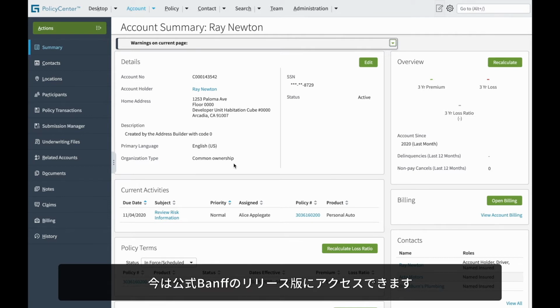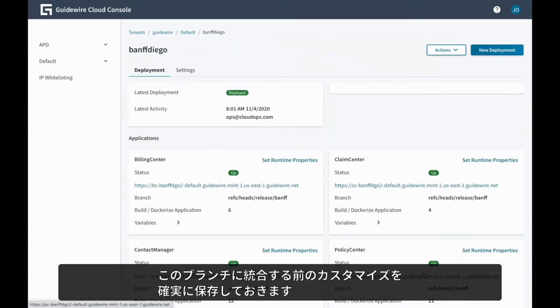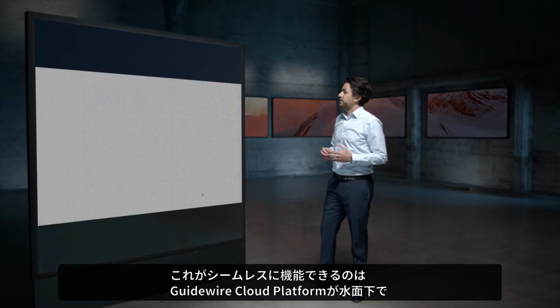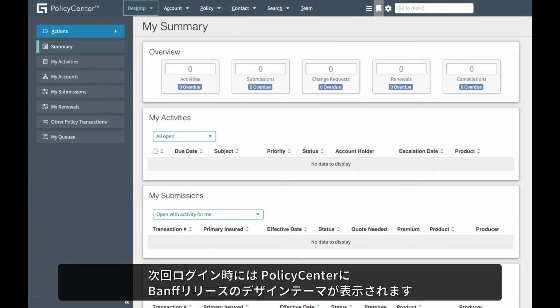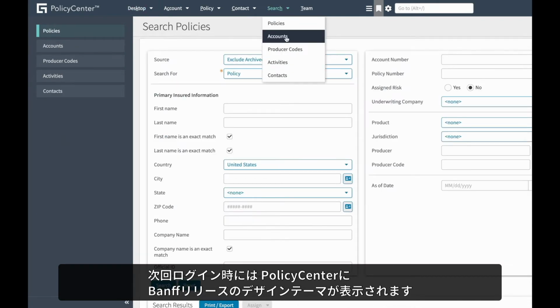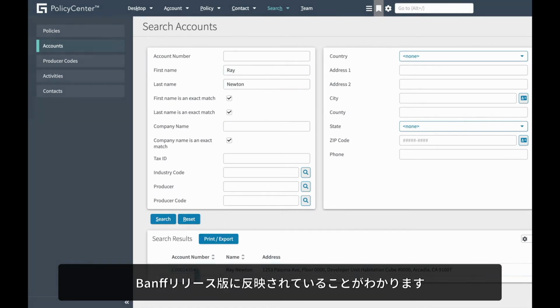Fast forward into today, I now have access to the official Banff release. I'll go ahead and upgrade my Policy Center deployment, making sure I preserve my early customization that we're merging to this branch. This works seamlessly because of the magic of Guidewire Cloud Platform working behind the scenes to make the process simple and efficient. On my next login, you'll see Policy Center showing the Banff release design. If I navigate again to the Ray Newton account page, you will notice all my previous committed changes are now part of the Banff release.